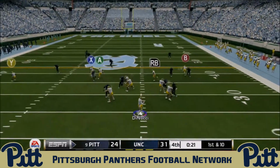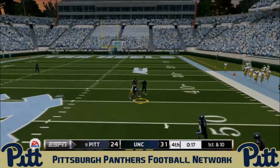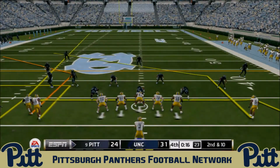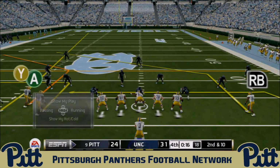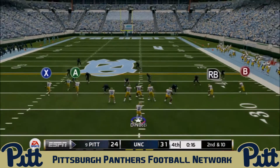Matthews goes in motion. 20 seconds on the game clock. DiNucci rolls out. He throws it deep, and it's knocked down. 2nd and 10. Andre Smith on the deflection for the Tar Heels. 5 wide set for DiNucci as the Panthers are moving the ball forward. It's 2nd and 10 now from the 34-yard line.